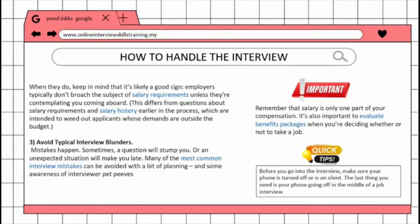And here are some tips again for you guys. Remember, before you go into the interview, make sure your phone is turned off or on silent. The last thing you need is your phone going off in the middle of the job interview. And the most important thing is to remember that salary is only one part of your compensation. It is also important to evaluate the benefits package when you are deciding whether or not to take a job. So you need to make the right decision. Next, I will pass to the next presenter to continue and share another tips for the job interview guide.